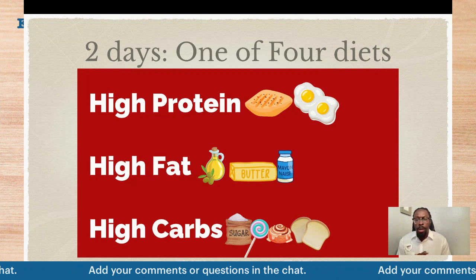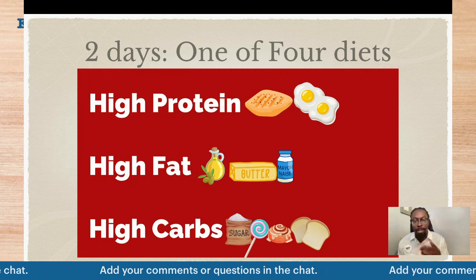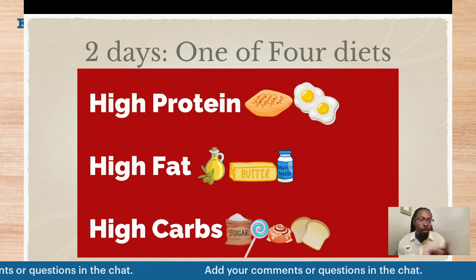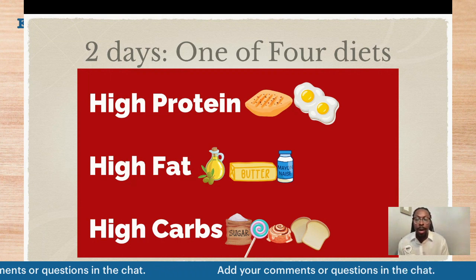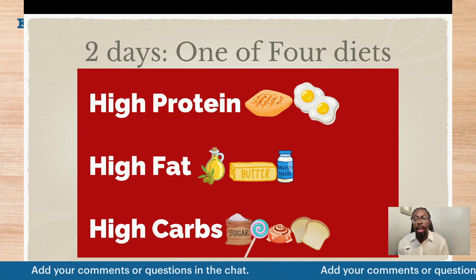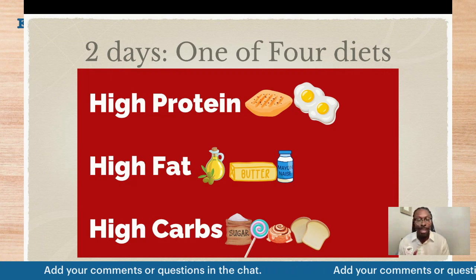So they put them on a number of types of diets. Three of those diets were a high protein, a high fat, and a high carb diet. The high protein group had something like lean meats and egg whites, just emphasizing protein in their diet, and they ate that for 2 days. The other group had a lot of fat in their diet for 2 days, so they ate things like oil and butter and mayonnaise and cream, right? Things that were very fatty, they ate for 2 days straight.